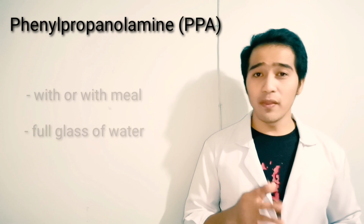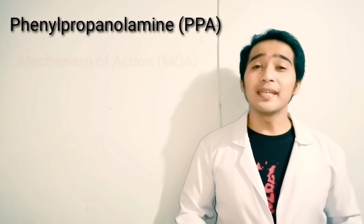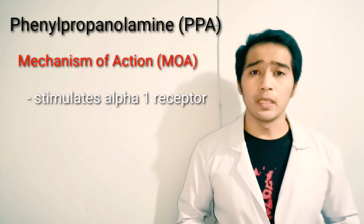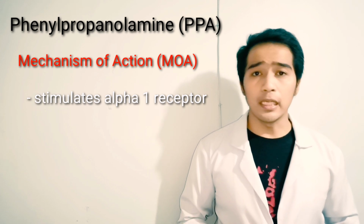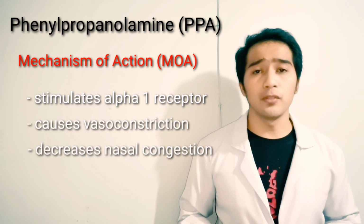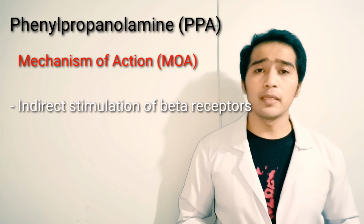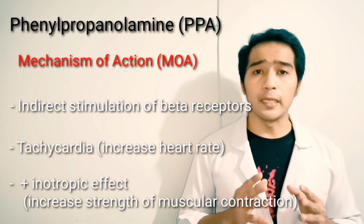Phenylpropanolamine can be taken with or without meal, and should be taken with a full glass of water. Now, this drug works as an alpha adrenergic receptor agonist with a lesser affinity to beta adrenergic receptor in the mucosa of the respiratory tract, which when stimulated, produces vasoconstriction, resulting in decreased nasal congestion and an increase in airway patency. Phenylpropanolamine may indirectly stimulate beta receptors, producing tachycardia and a positive inotropic effect.